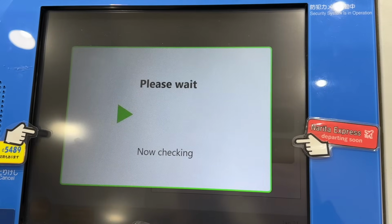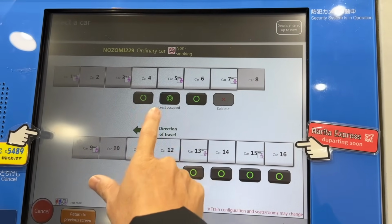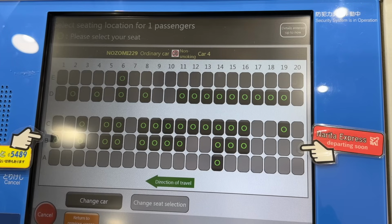We'll choose select from seat map. Then you can select a train car. It's showing that car 5 is the least occupied, but we'll select car 4. The green circles indicate available seats. There's also an arrow showing the direction of travel.